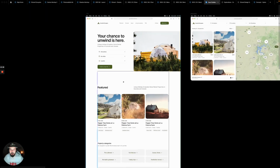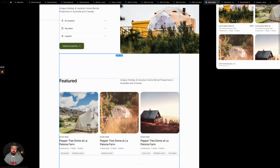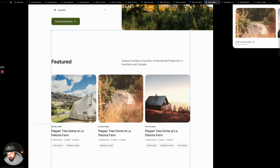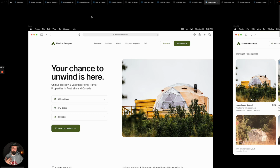So if we think about the hero section as one section on your landing page, and we think about the featured section as another section, maybe each of these sections you can select, oh, I want to show 2 properties here instead of 3, or I want to show 5 properties, or I want to show 4 properties, or I'm going to do 3 properties, but I want it displayed this way instead of this way. We want to give you that kind of customization so that you feel like this page and this experience is conveying your brand and your story the way that you want. We want you to feel proud of this, right?